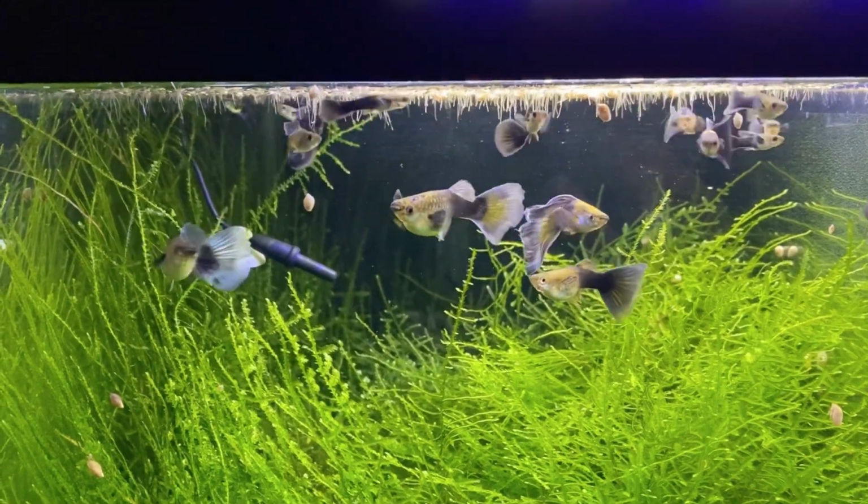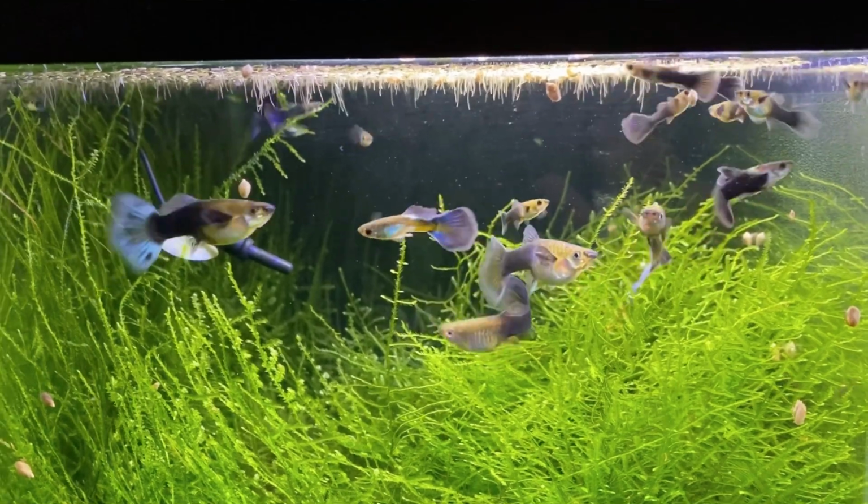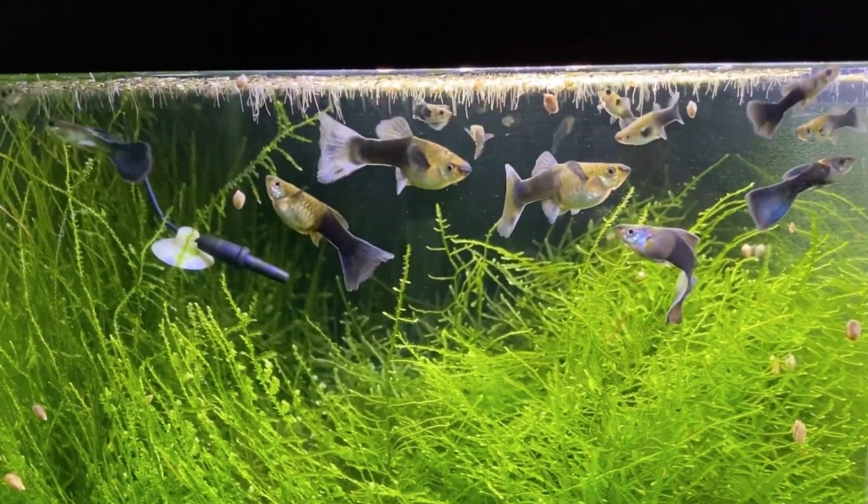Up first are these amazing half black blues. I just love the color on these blues. I sourced these from a few different breeders to start my colony, and it has paid off.